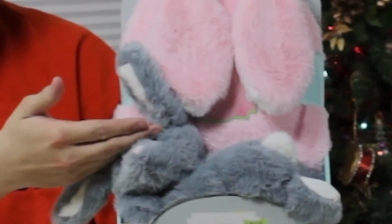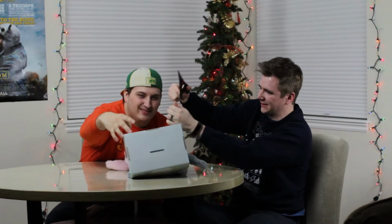It's a beautiful baby bunny and a blanket to help keep the bunny warm that also has bunny ears. So let's pop this baby open. Whoop! God, I didn't think you would actually do that. Oppa! Shit! Yeah. Oppa! Okay, we're done. The bit is over. Ooh, free zip tie.